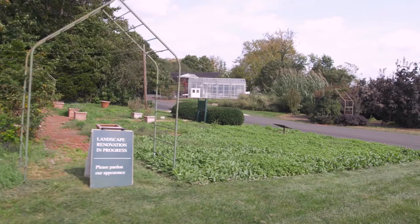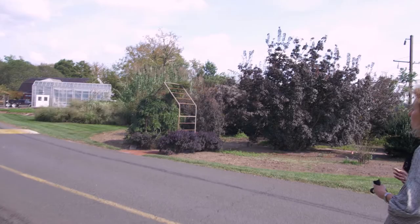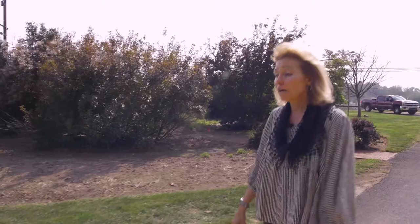So we have lots of wonderful places on campus for students to study plant material. In fact, our entire campus is considered an arboretum. And that would be something that I think is really important for anyone coming to DelVal to really take ownership of. This is a wonderful, wonderful opportunity for our students. The community members use this. And so we have a lot of beautiful spots here on campus, but it really could use a little bit of TLC.